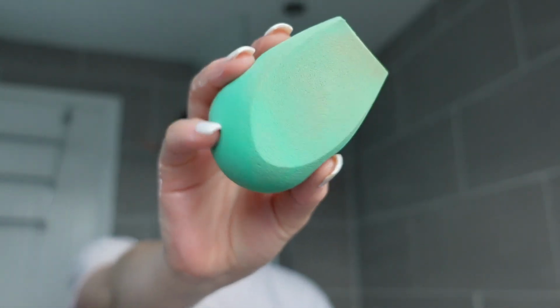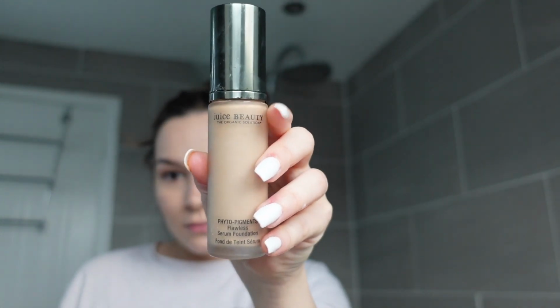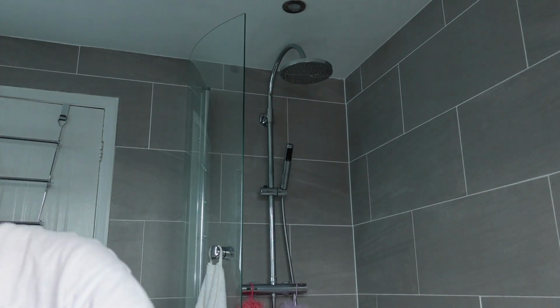Now I'm gonna take my beauty blender that's already soaked in water and use the Juice Beauty foundation. I don't normally put on foundation, but I wanted to wear my makeup today because I had an interview and I knew I was going to be shooting videos. I love this foundation because it doesn't clog my pores, it goes on super well, and it doesn't have any bad ingredients in it.